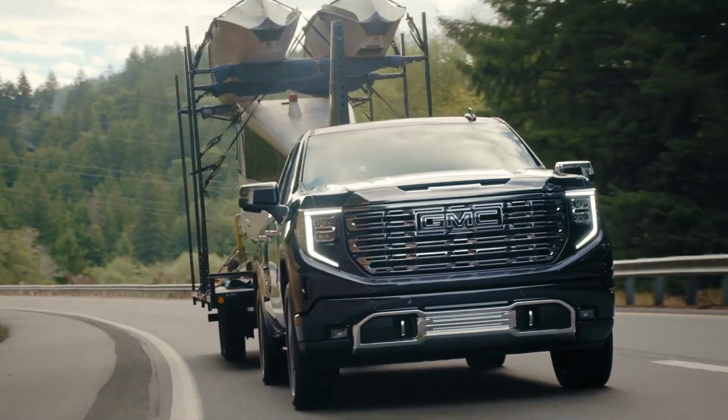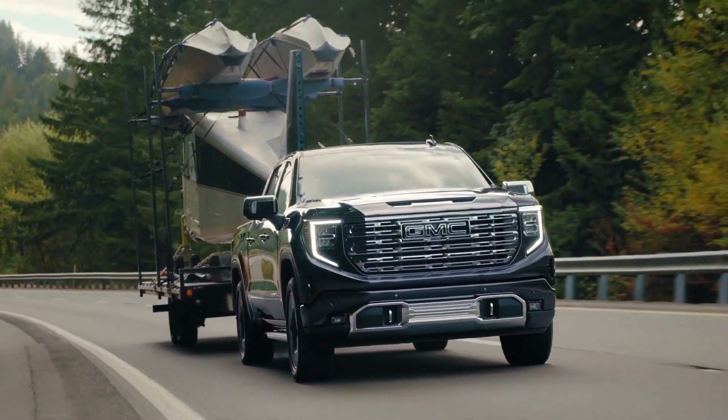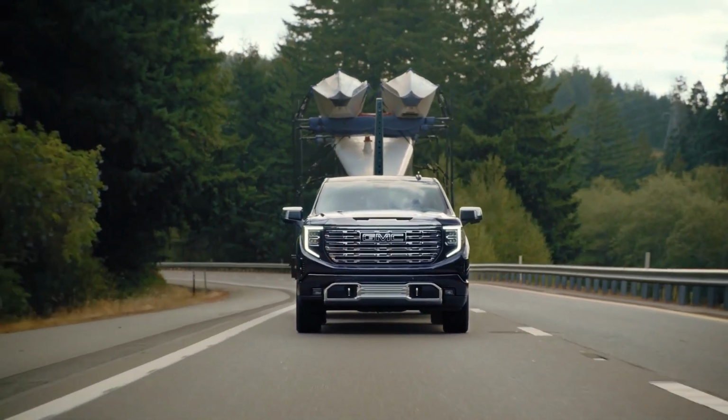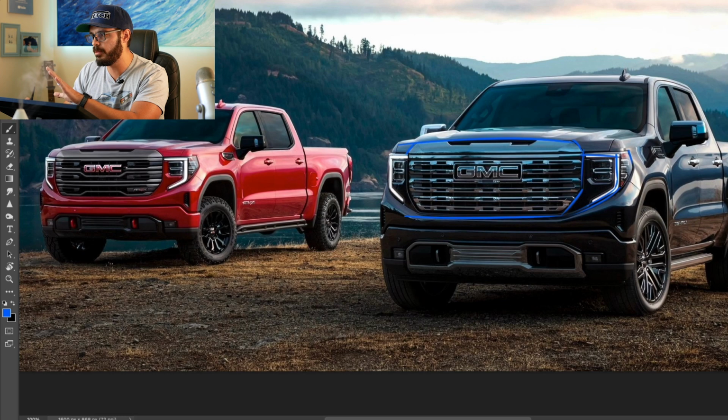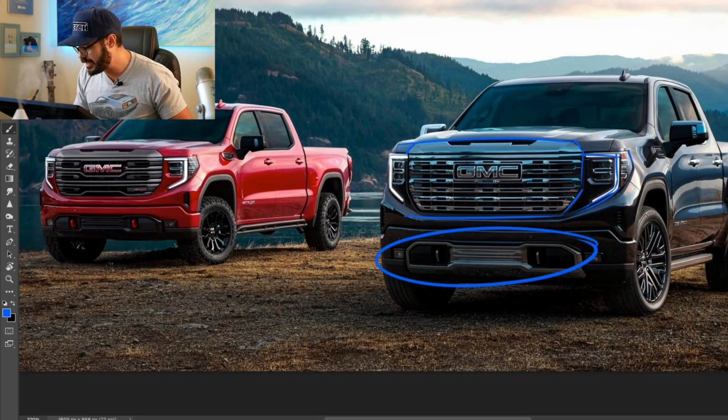So what I would like to do, I would still like to have some chrome features in the front. It is after all the luxury trim of the Sierra, so the Denali should have a little bit of chrome in the front end, but why not just tone it down a little bit? So something like this. Here we have the original, but make it in line with what you have in the main grille up front. So have the same kind of finish on the chrome piece down here, and don't make it stand out too much like we have right here.